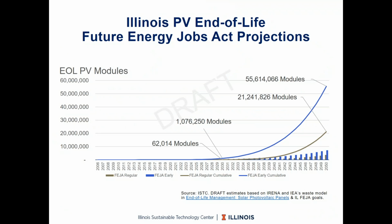As we saw in Garvin's slide earlier, we took this data and based it on how this equates with our projections under the Future Energy Jobs Act. Based on this research, we're finding approximately between 62,000 and 1 million modules in Illinois will reach their end of life as early as 2030, and between 21 million and maybe even 55 million by 2050. This is something we want to get ahead of and be prepared for once we start seeing these large projections in the future.